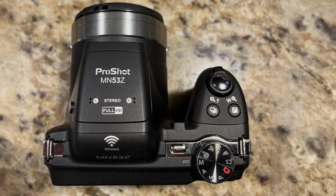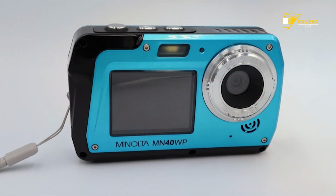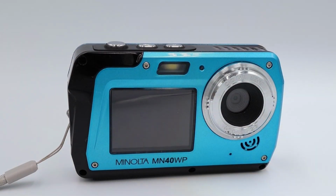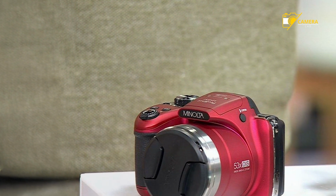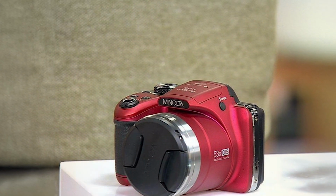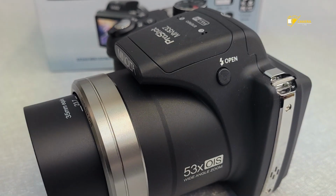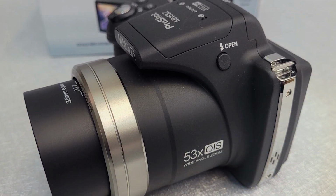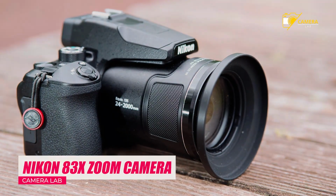I enjoy the stability and comfortable grip, which helps during longer shoots. Autofocus performs reliably, locking onto faces without much delay. The menu system is straightforward, making adjustments easy between setups. This camera feels like a versatile all-rounder, especially if you shoot more than just portraits. If you want a dependable brand name with strong zoom capability and solid portrait performance, the Minolta 53X is worth considering. Number 6. Nikon 83X Zoom Camera.